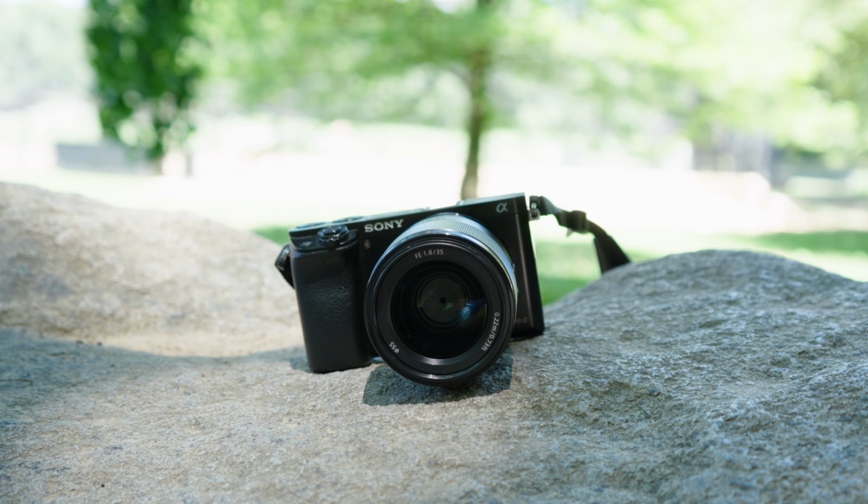So basically what I'm getting at is the Sony A6000 is the best camera for a beginner right now. Yes, the Sony A6000 is 8 years old, but it still really holds up. You get 24 megapixels, 11 frames per second continuous shooting, fast autofocus, and it comes in only at $350 used. You really can't beat that for the money.